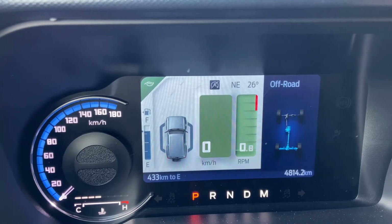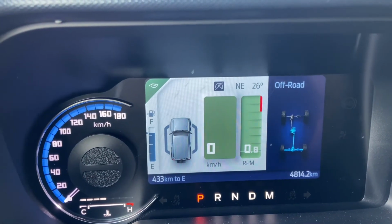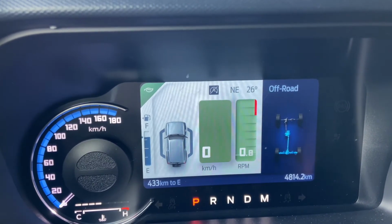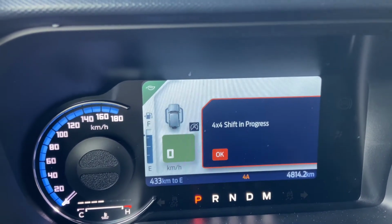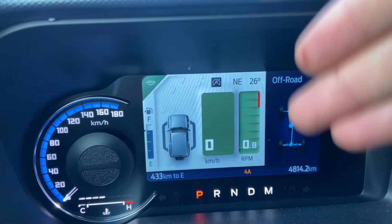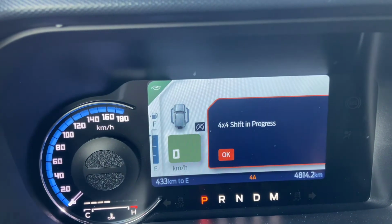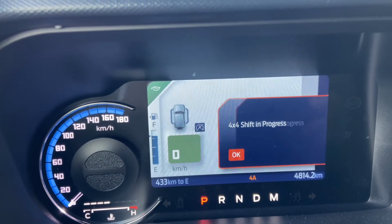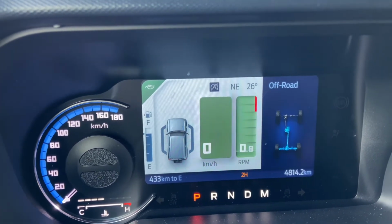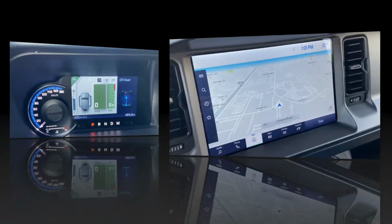There's also this cool view on the right that shows you your current drivetrain configuration. So right now you can see it's in 2-wheel drive mode. If I press 4 auto on the center dial, you can see it's shifting the progress, and now you can see that the whole thing is lit up, indicating that it's in 4-wheel drive mode. If you want to go back into 2-wheel drive mode, press that. It'll shift the all-wheel drive system, and it'll go back into 2-wheel drive mode. I love this system, and I think it's way better than what the competition has out there right now. So this is awesome. Great work for it.